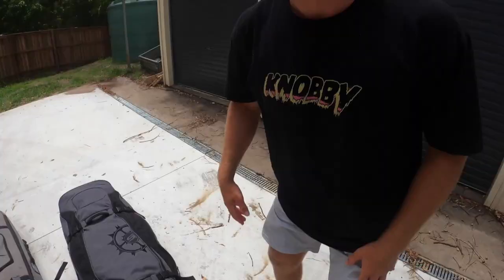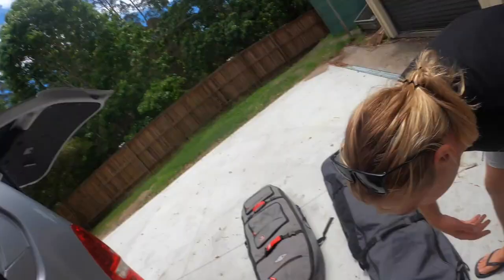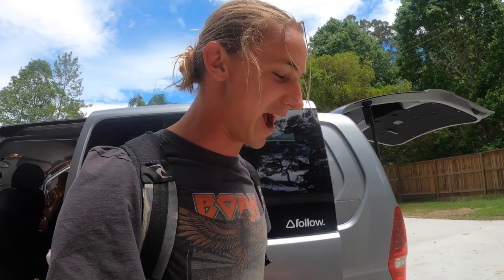Slingshot, mate, what size is it? I think it's a 160. We got a 160 and we have a bag that's about a 150. So we're trying to make this all work. And we're right on the borderline for weight, so we'll see what we can do.